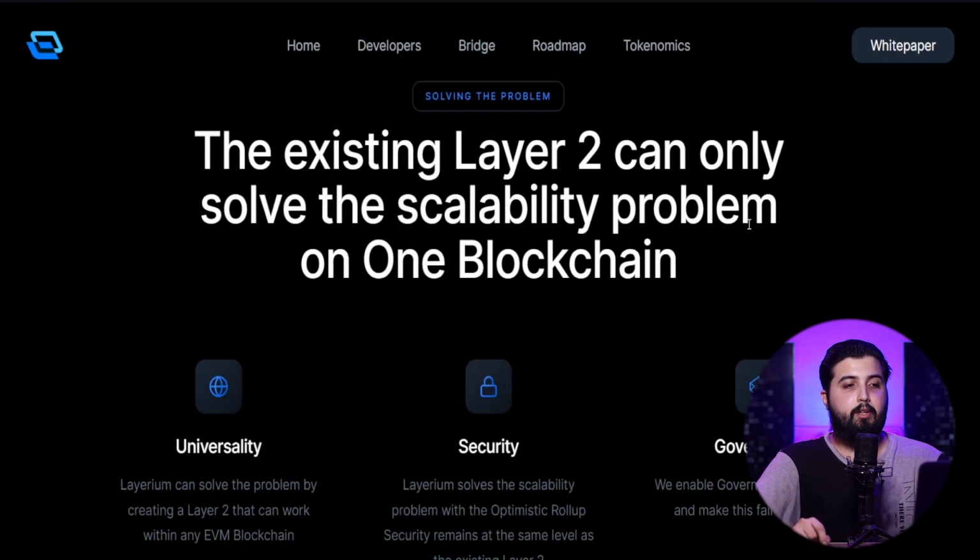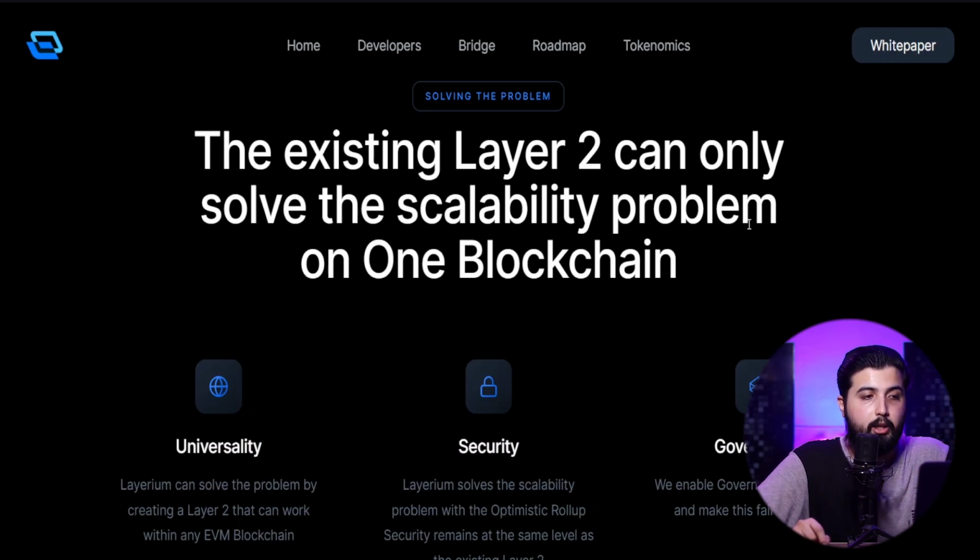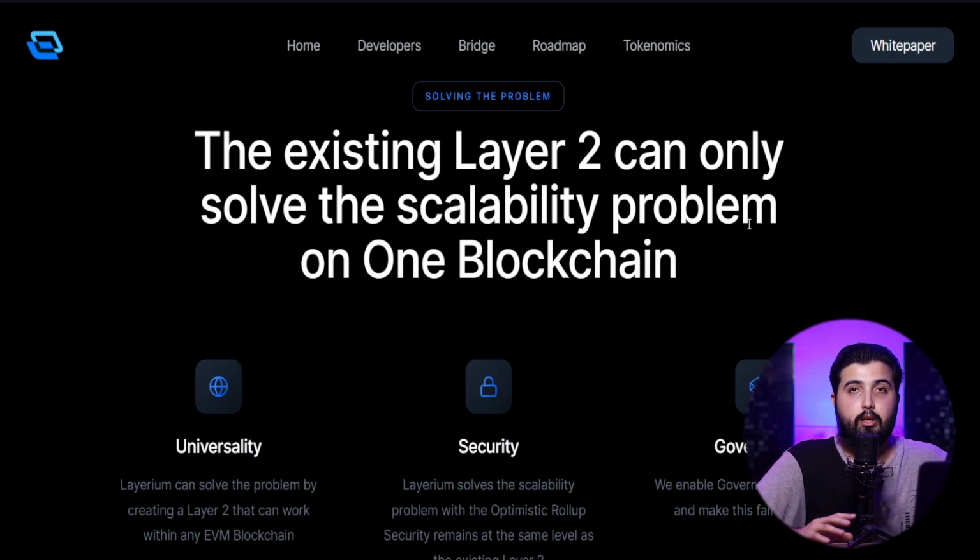It says the existing layer 2 can only solve the scalability problem on one blockchain. Now, when we talk about Ethereum, the problem that people face on Ethereum, the layer 2 fixes it, but only on one blockchain, not on everyone else. What Layerium is doing is that the layer 2 solution it is providing is compatible with all of the EVM compatible blockchains. So it fixes this issue in more blockchains.